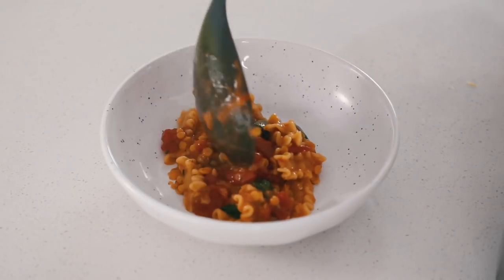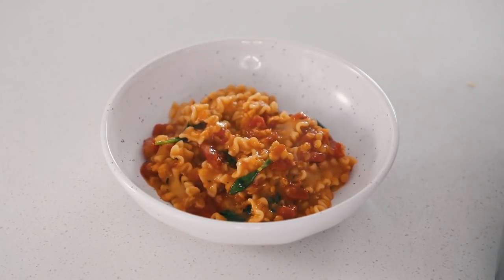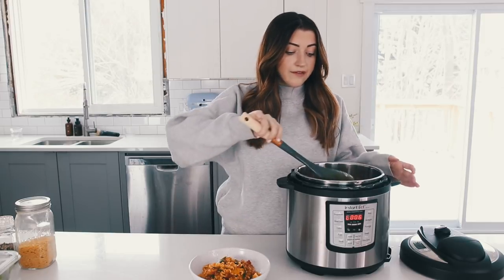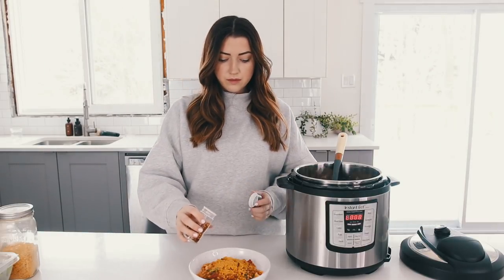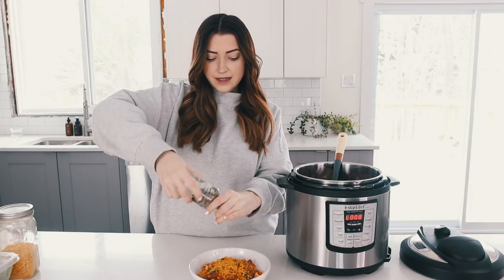So good, guys. The base of it can all be made with pantry staples, which is so convenient because it's stuff that you can keep on hand and have the most quick and easy meals. Nutritional yeast for the B vitamins, a little bit of crushed red pepper flakes, and some pepper. And then obviously I'm gonna stir it up.